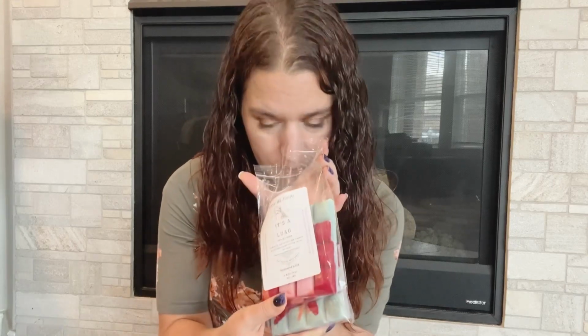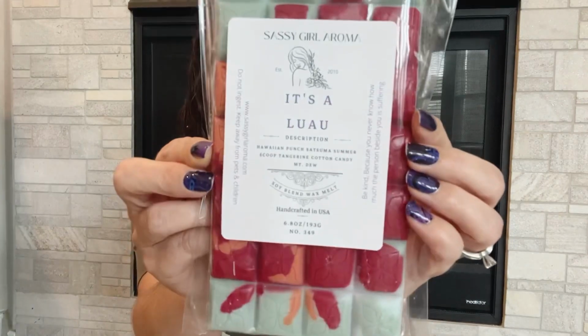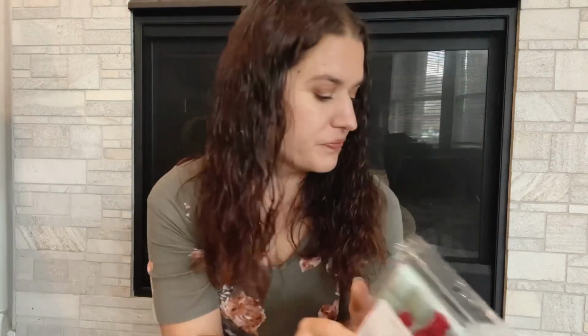Okay, next we have It's a Luau, which is Hawaiian Punch, Satsuma, Summer Scoop, Tangerine, Cotton Candy, and Mountain Dew. I've had this one before as well. Such a great blend, super strong, great performer, and great for those summery days. Something about the Hawaiian Punch, the Satsuma, and the Mountain Dew together is just such a great combination. I have other Satsuma blends, but with those things added in, it's just really delicious. So if you like Satsuma, and even just fizzy, fruity scents, you would probably really like this one.